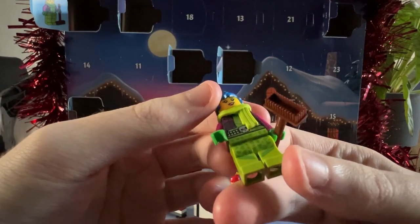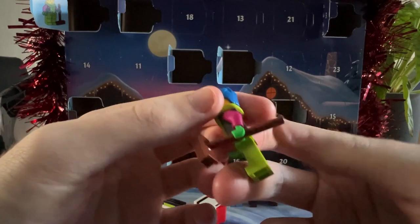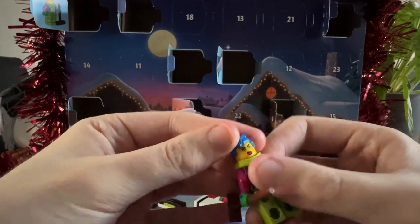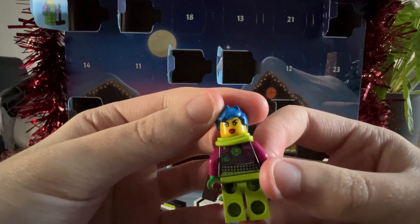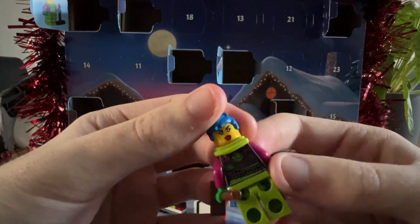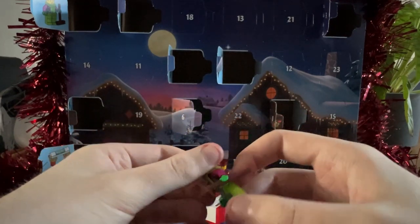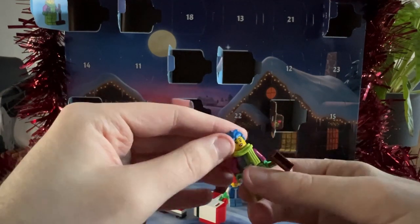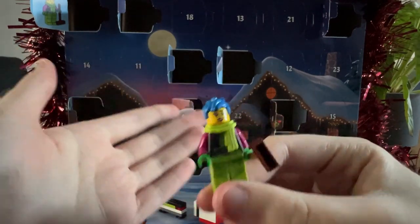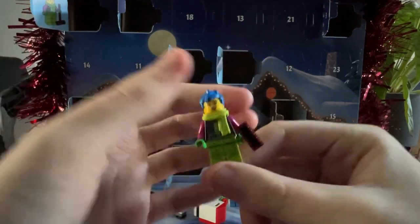Torso print, leg print, lovely. Obviously no side leg printing. Back printing, which is nice. I don't think she has two... Oh, she does have two faces. So all of this... I mean, I guess that's her tongue? If that or her lips are very swollen. I presume that's her tongue. But, really, really nice figure. Really nice minifigure. I actually really do quite like that.